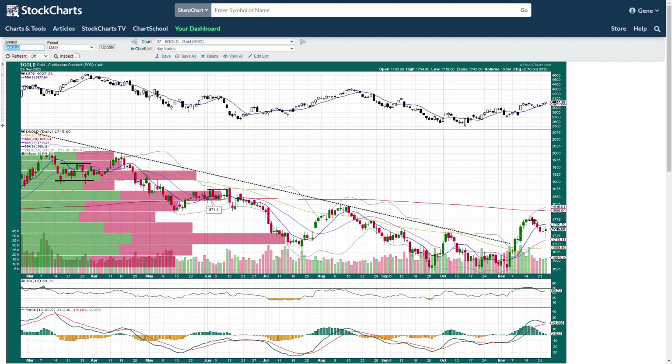Had a really nice push. We did break below our short-term average here, so showing some weakness. MACD is definitely changing character. Stuck in between that 9 and 20. We need to retake the 9 to have a bullish look at it. We need to lose the 20 to have a bearish look at it.